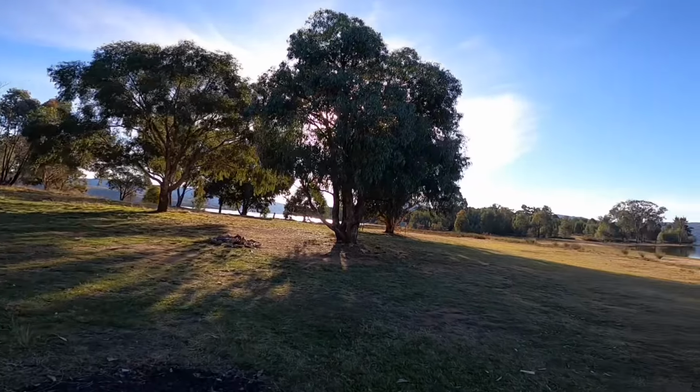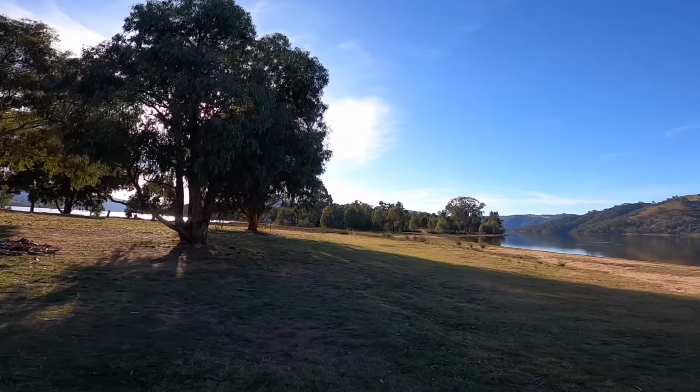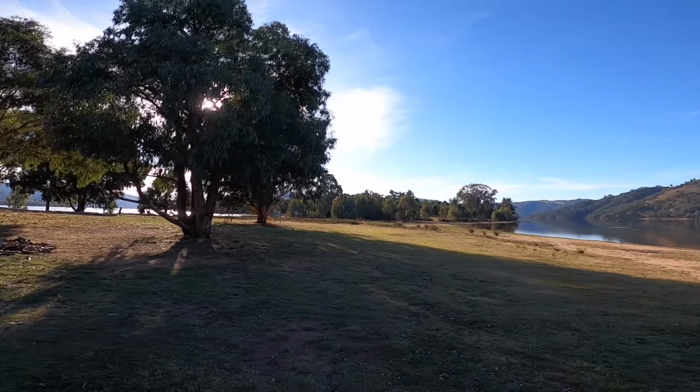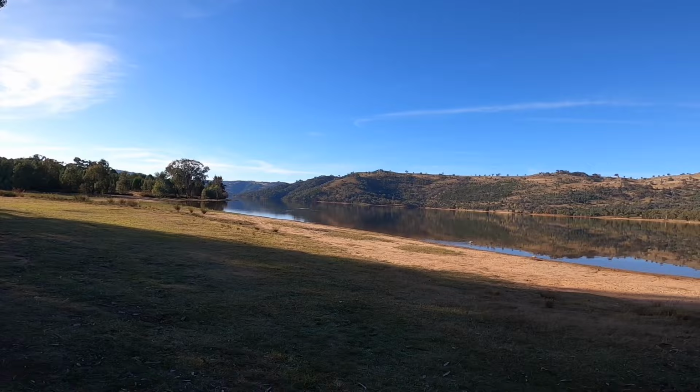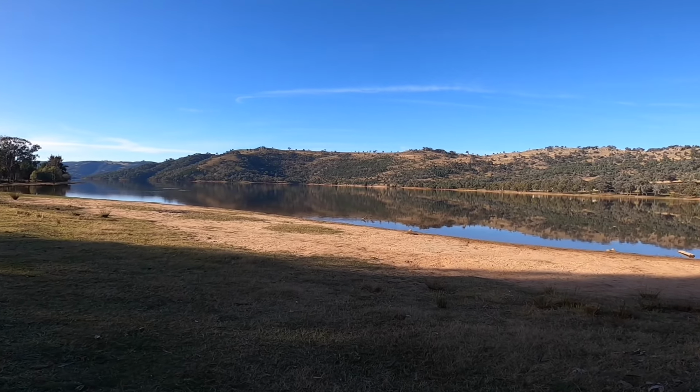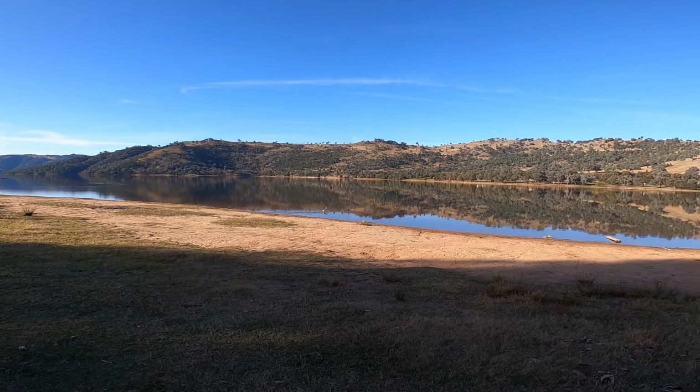It is such a nice spot. Lots of kangaroos around, I think you can see them. A lot of skippies. I'm surprised how many are here, actually. A lot of kangaroos. Don't know what that is. I think it might be a heron. Looks like a heron, walking through.